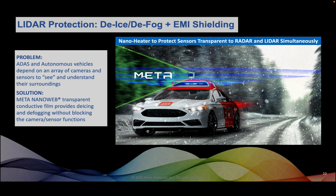I mentioned before that it is a transparent medium that also conducts electricity and heat, so you can use it to protect your lidar device, right? You can have a nano heater, which can protect your sensors to radar and lidar simultaneously, right? So that has uses in the autonomous driving realm.